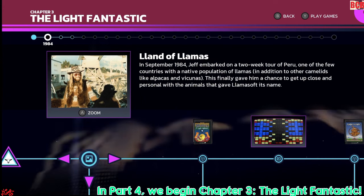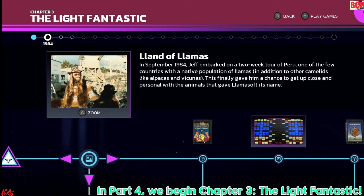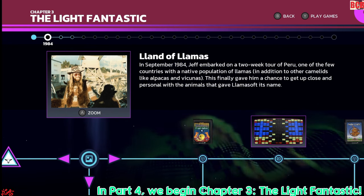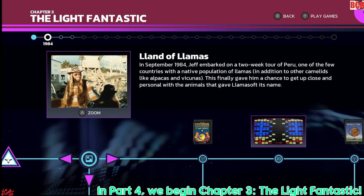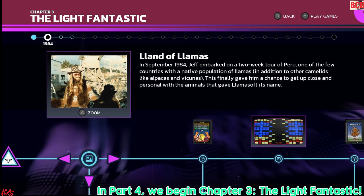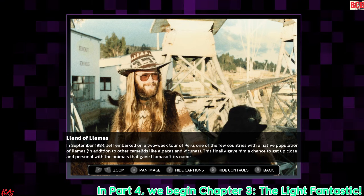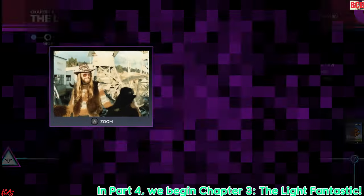Land of Llamas. In September 84, Jeff embarked on a two-week tour of Peru, one of the few countries with a native population of llamas, in addition to other camelids like alpacas and vicunas. This finally gave him a chance to get up close and personal with the animals that gave Llamasoft its name. Love it. So I'm going to turn off the captions here so you can see the pictures a little better.